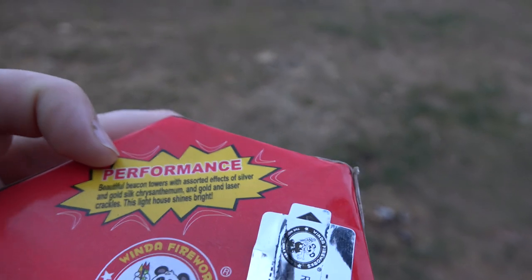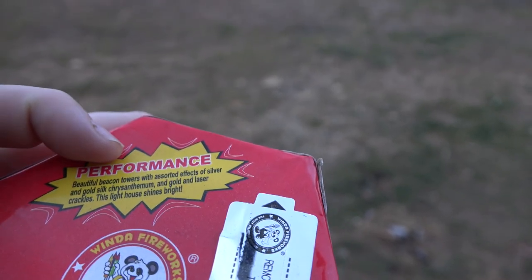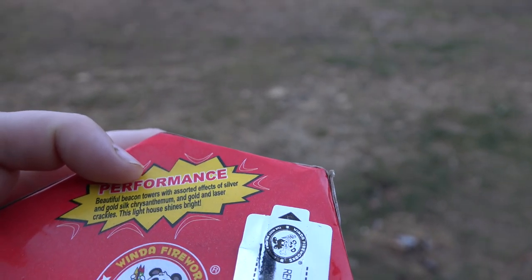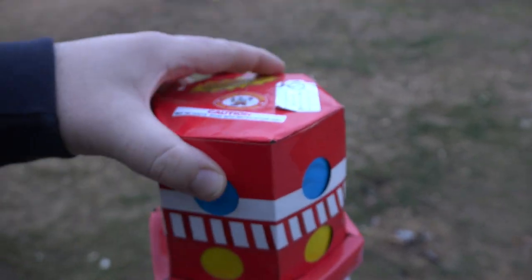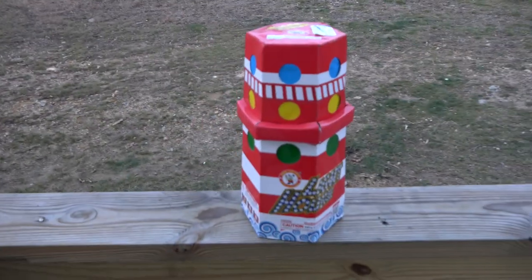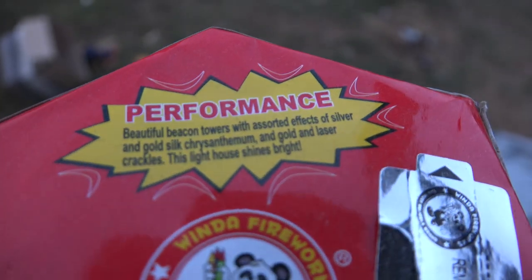Your performance on this thing is beautiful beacon towers with assorted effects of silver and gold, silk chrysanthemum and gold, and laser crackles. This lighthouse shines bright. There you have it. Again, it is from WINDA Fireworks. See if you get that performance in there if you want to read for yourself.